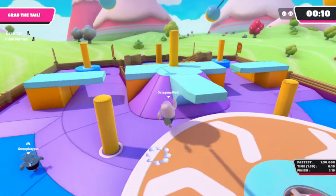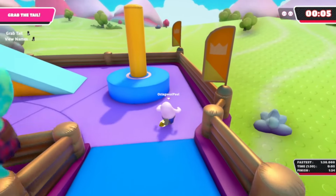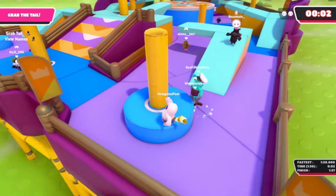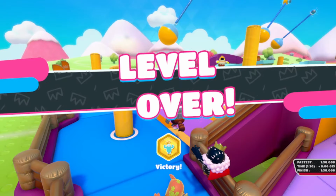Oh, that was almost bad. Just a few seconds, come on. We just want to make some distance here. Doesn't look like there's anyone in this corner. Which way do we go? Dive! Oh, that was really close. We almost lost that one.